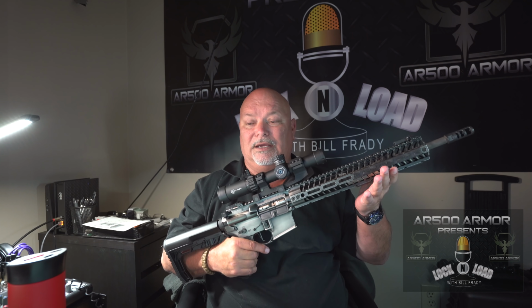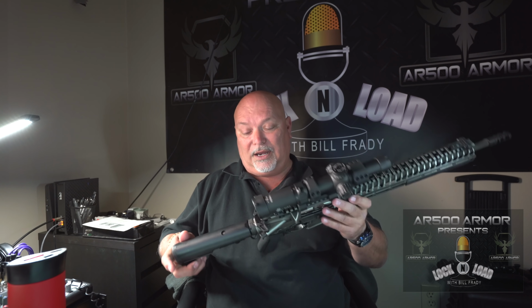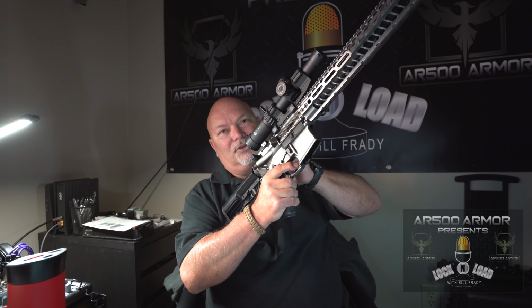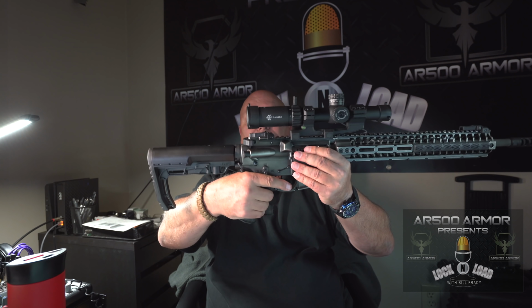To break it down, the barrel is chrome lined to M249 specs. It has a 20,000 round expectancy on the life of the barrel. The lower, there's a few things. It has a nickel boron bolt, which makes cleaning a breeze, makes function a breeze. It has quick detach points here and here. The trigger is the CMC two-stage trigger, and as a reset, the trigger on this is outrageously short.